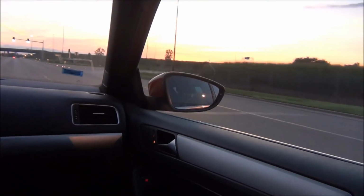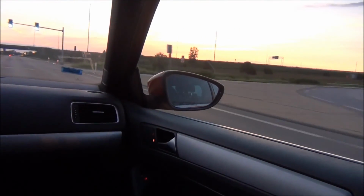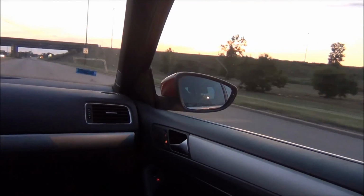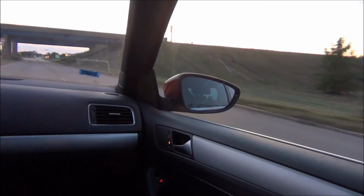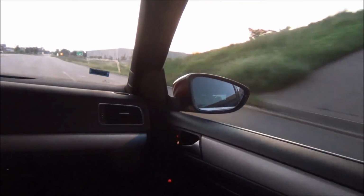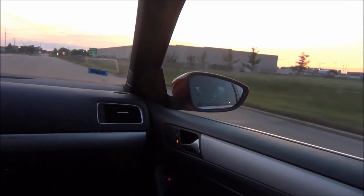But even at about half throttle or whatever, it gets up and it goes pretty well. And it makes a good sound, too. Once you get it up to speed, it's pretty quiet. There's a little bit of tire noise, but like I said, the tires that are on it right now really aren't the greatest. So I can kind of forgive it for that.